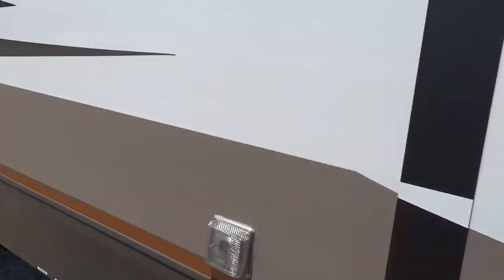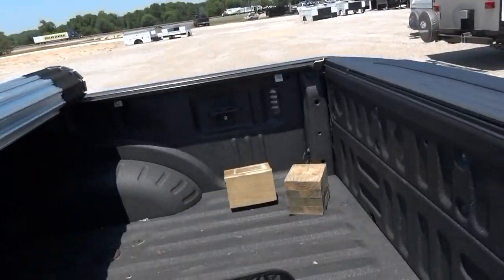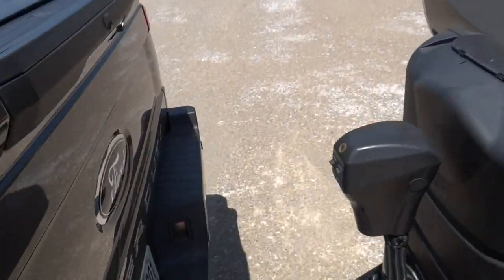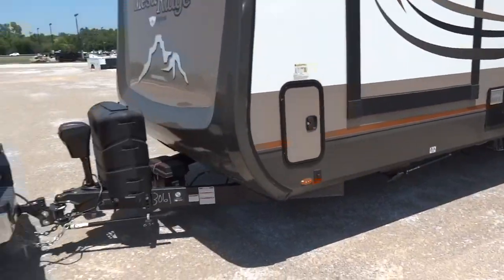Everything looks normal. Trailer looks good. I got no obstructions, so I'm ready just to pull out and take off. I've got the blocks in the back of my truck right here. I'll close up my tonneau cover, and we are good to go. So easy as that.